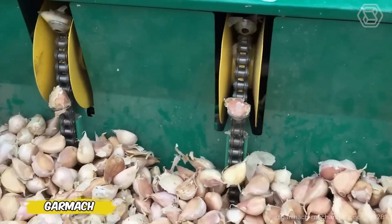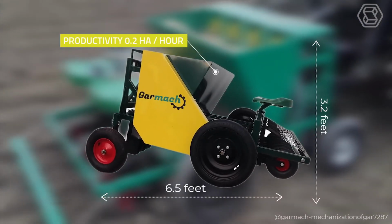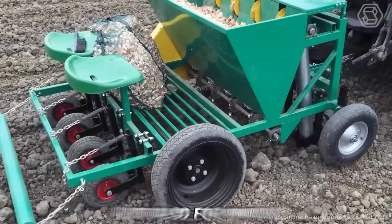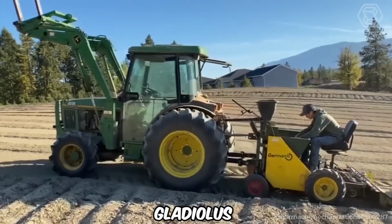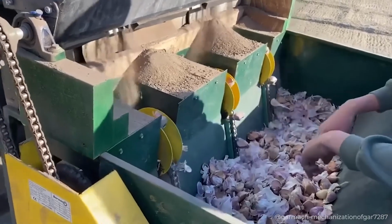Meet the ace among planters, the modified Garmach planter, the dream of every garlic farmer. This mechanical machine is not only for garlic, but also for onions, beans, saffron, gladiolus, and other tubers, making it a versatile tool for small and medium-sized farms.